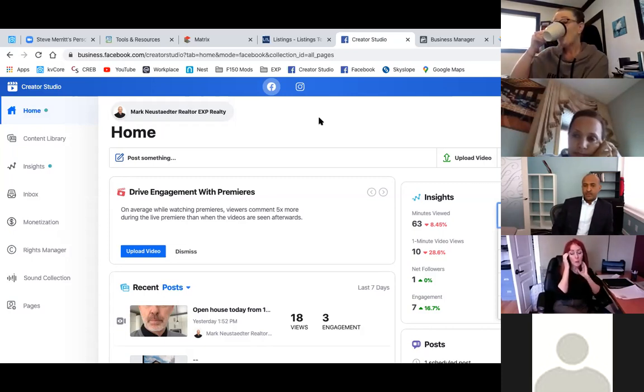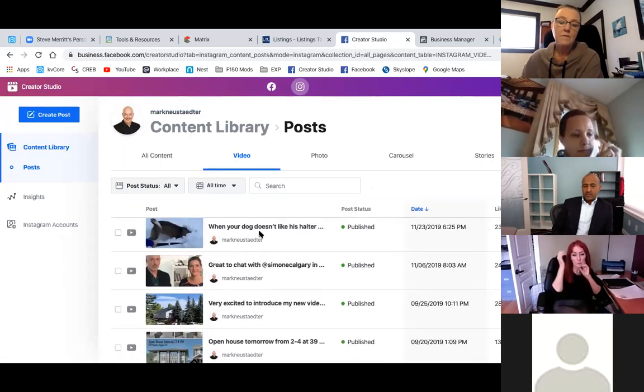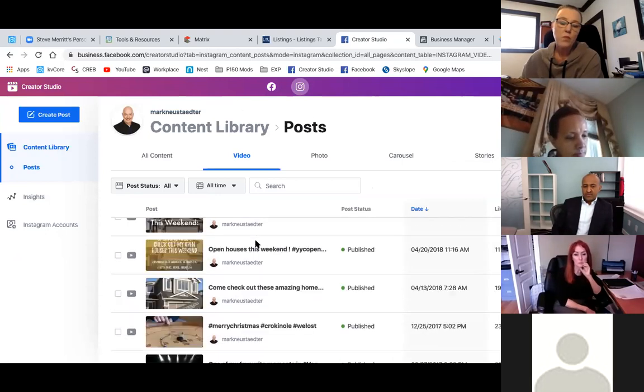You obviously don't have the room to move it around, but it's going to be a lot more stable. So just keep in mind, this is where everything starts, with this blue plus button on the bottom here. And then Instagram. So you can see all my video posts here in Instagram.